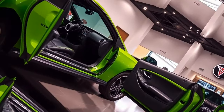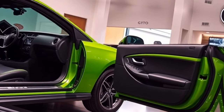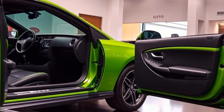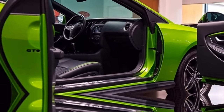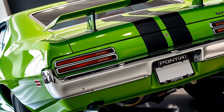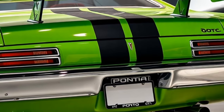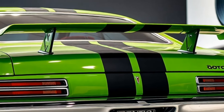Inside, the GTO was just as impressive. The interior was driver-focused, with a sporty steering wheel, bucket seats, and a dashboard that put all the important controls within easy reach. Pontiac also offered a range of options, from premium upholstery to a Hurst shifter for the manual transmission. It was a car that made you feel connected to the road, and every detail was designed with the driver in mind.